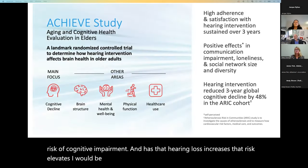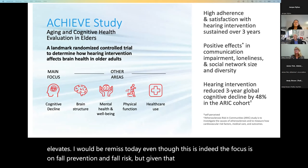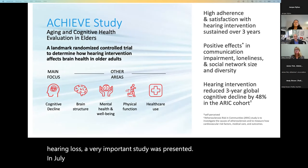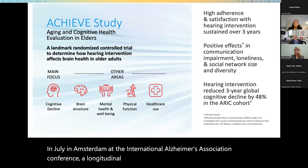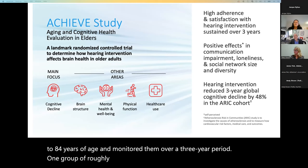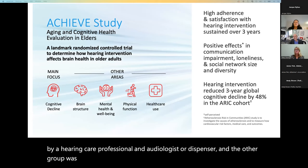I would be remiss today, even though the focus is indeed on fall prevention and fall risk, given that high comorbidity with hearing loss, not to mention a very important study that was presented in July in Amsterdam at the International Alzheimer's Association Conference, a longitudinal study that paired groups of aging individuals 70 to 84 years of age and monitored them over a three-year period. One group of roughly 1,000 individuals, 500, were fitted with hearing aids by a hearing care professional, an audiologist or dispenser, and the other group was provided with counseling on healthy aging, but they weren't fitted with hearing aids.